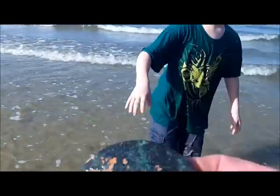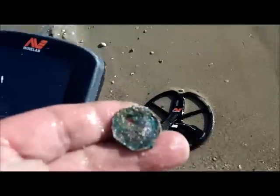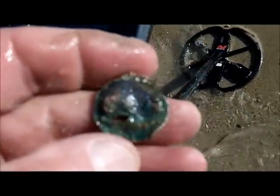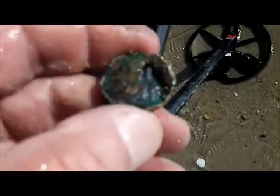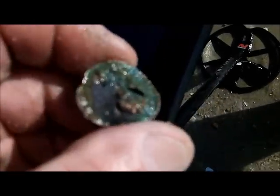Looks like some kind of copper top or something. Finally, it's about 25 scoops. We got it out. I'll never say I'd never give you anything. I don't know what this is. It's too big to be a nickel. It's got coin stuff on the side of it, like writing. Like it's got a hole in the middle of it. I don't know what it is.